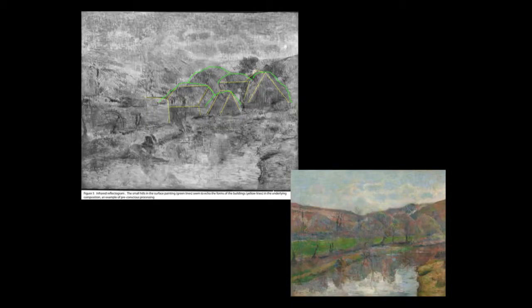Using the Sky Hill demarcation line as an anchor, he freely altered the compositions below that line. However, at a preconscious level, he must have been aware of the peaked roofs of the underlying farmhouses because he echoes them in the strangely shaped hills that appear nowhere else in his work.